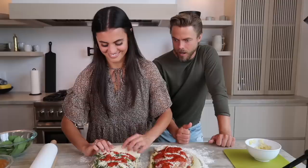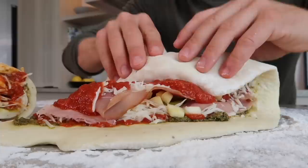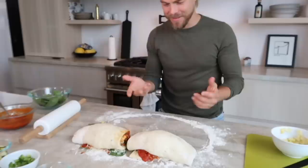These are gonna be some big cinnamon rolls. Hey, what am I, a professional? You might be. Oh man. They kind of look like Chipotle burritos. Kind of what they look like.